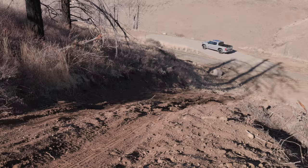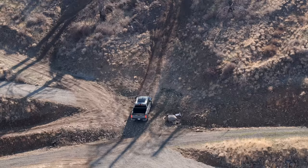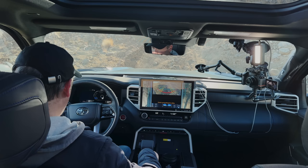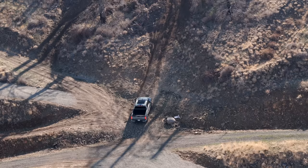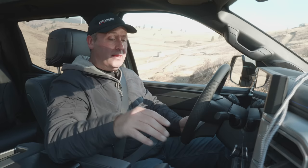Now, can we use crawl control to go up the hill as well? Of course, let's do it. So for this, I have it in crawl control. Obviously, we've already made it up, so this is really just a bonus round. I would not personally use crawl control for this type of a climb, but let's see if it can do it. So we're going to have mid DAC crawl on, we're in low. I'm not locking that rear diff because it's just going to use wheel brakes to emulate a locker. Yeah, I could turn it on, but let's just see what it does.